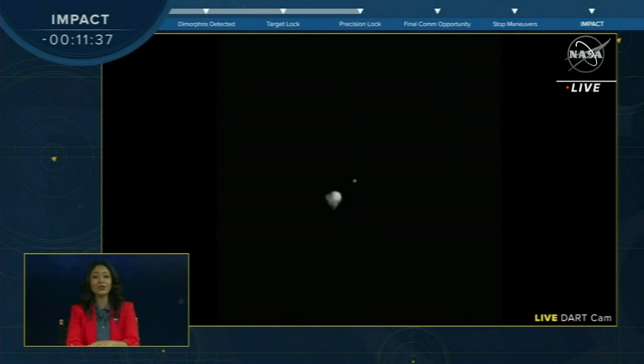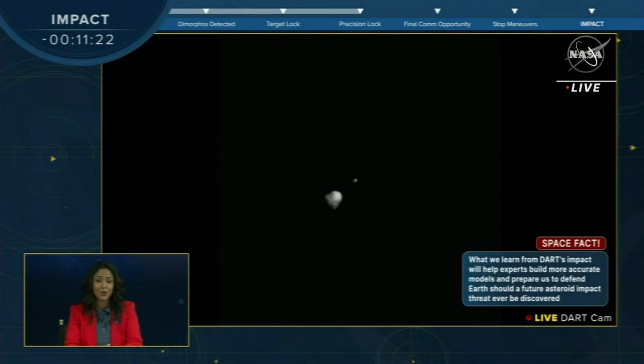All right. After a 10-month, 470 million mile journey, DART is just minutes away from making history. A truly global effort, this mission has brought together people from around the world, united under one goal: to find a way to protect humanity from a hazardous asteroid if one were ever discovered. Now, usually NASA spacecraft are intended to operate for many years or even decades, but not DART. DART was built to be destroyed.